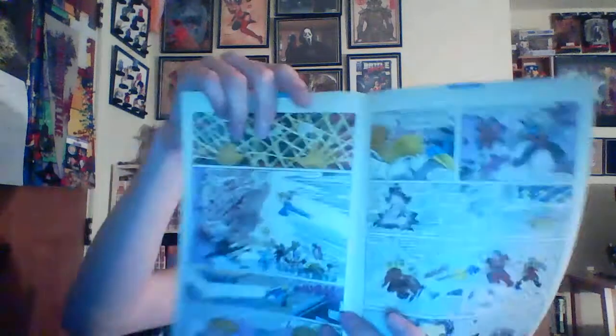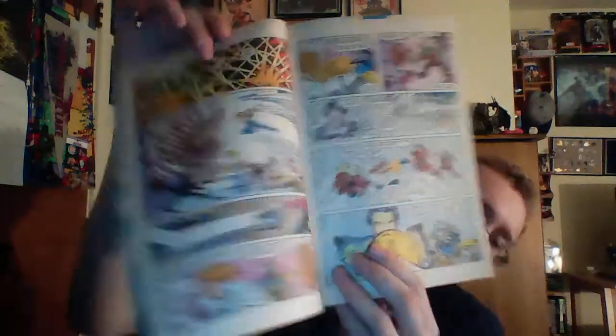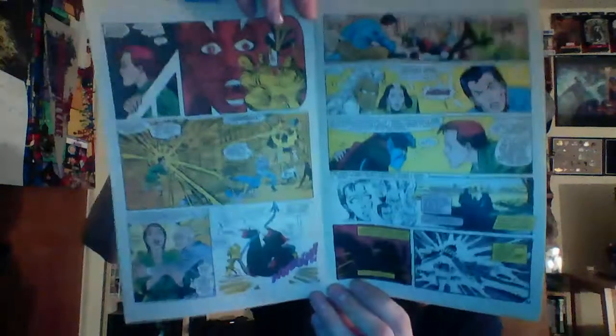Then I got an X-Men Classic in the Line of Fire. Colossus, Nightcrawler, Storm, Rogue on the cover with Professor X getting hit. And this one's from '92. There you are.